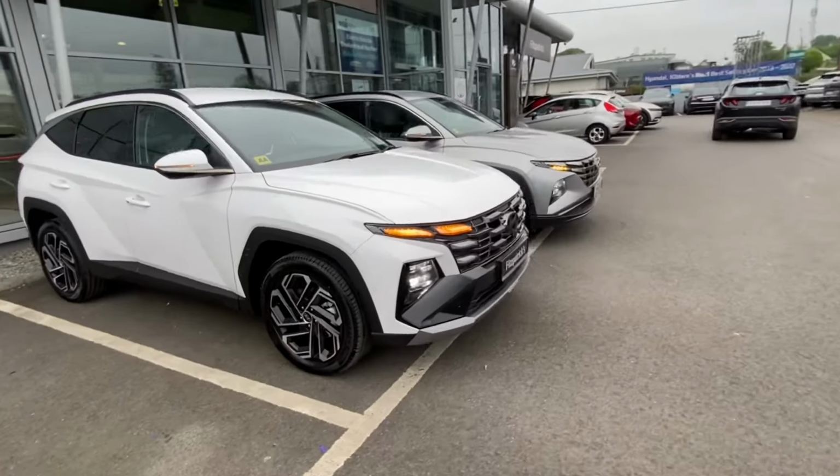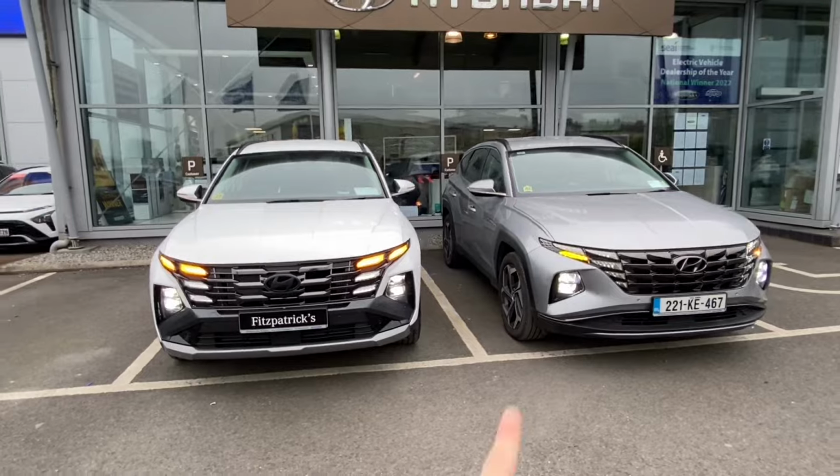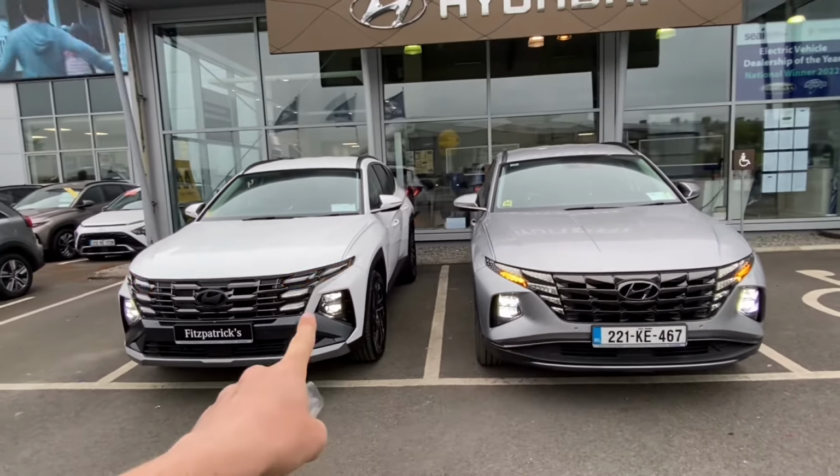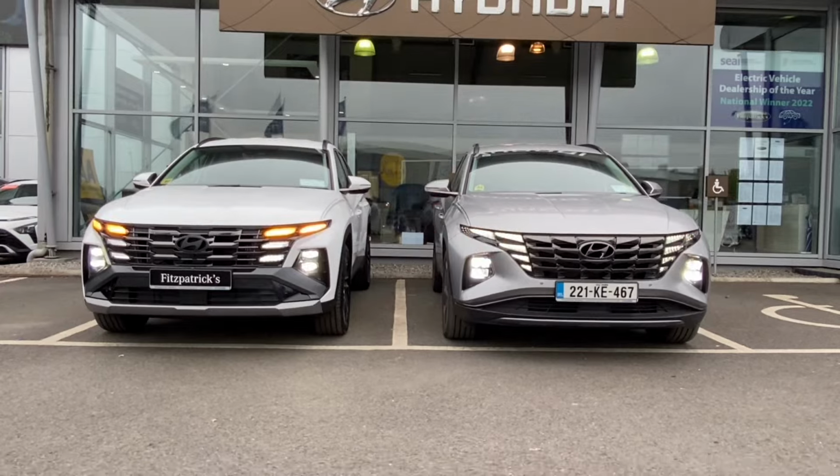Hey everybody, Brian here. In this video I want to show you these two vehicles here. So this is the Tucson NX4 model that came out in 2021, and now there's a revised version of that car. In the video I want to run through the differences I see.